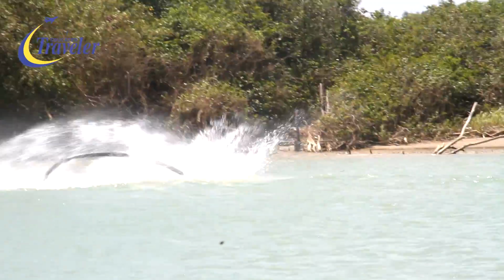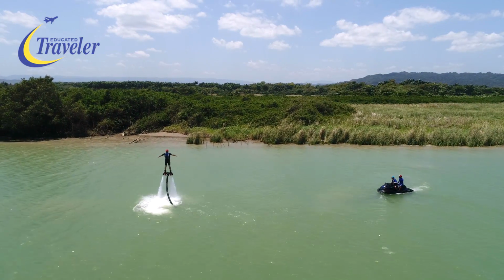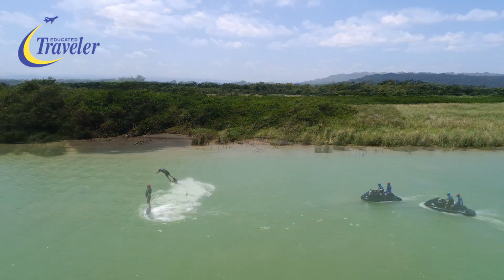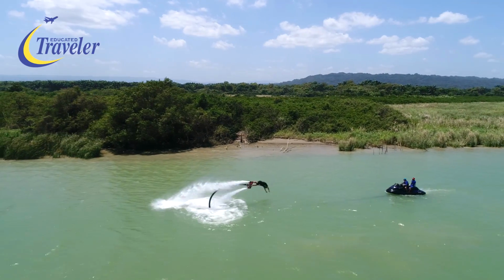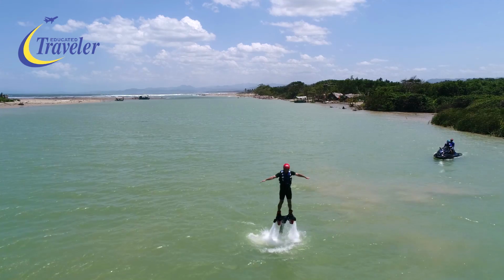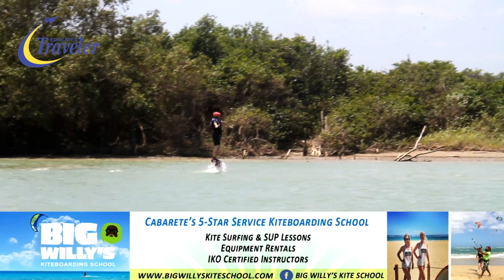Now a few drone shots from above. Of course there will be moments where you feel, uh-oh, I'm going to tip over. And in these moments it's important to keep your hands above your head and dive in head first, just like you would in a swimming pool, so you don't hit the water like a board and hurt yourself.